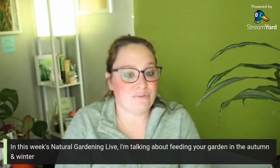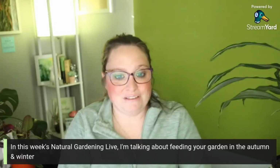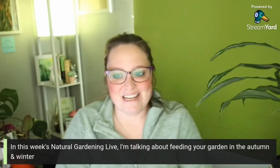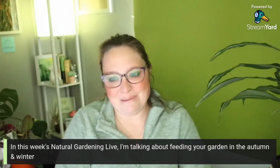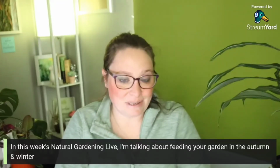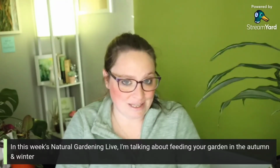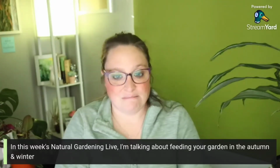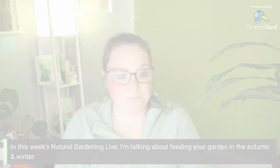I'll just put this in as a side note: it's a good idea to avoid using nitrogen-based feeds on your lawn at this time, as it is wasted. It will be wasted and probably leached from the soil in the rain as well, because soil has a tendency to do that sometimes if it's not in good condition. And the grass doesn't need it. So there you go.